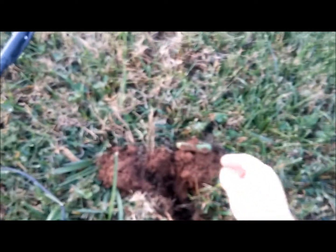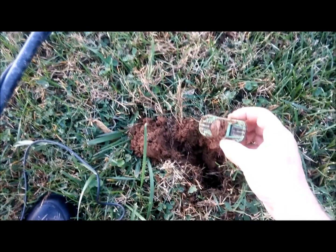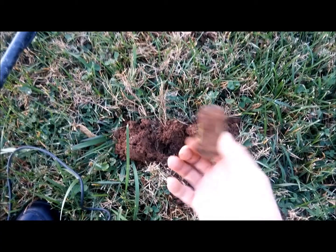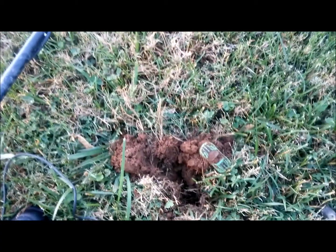Okay, this was ringing at 90. And got me another nice little car. Look at that. Always find me a little car here and there. That's pretty cool. Need to find the real one.